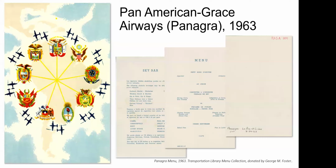This is an example of one of the international menus in the collection. It's Pan Agra, Pan American Grace Airways. And it's this great illustration of the national coats of arms of South American countries that were served by the airline. Towards, well, if it's a clock, I would say maybe 5 o'clock, 5:30, Argentina, Bolivia, Brazil, and then around showing the various places that the airline flew in South America.